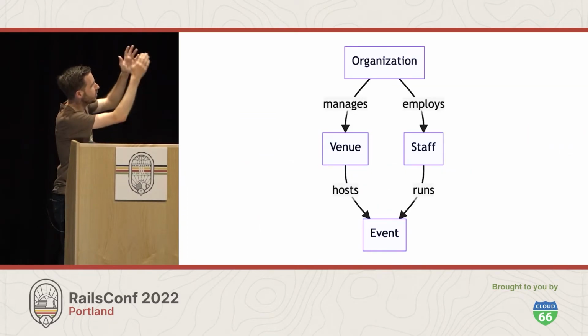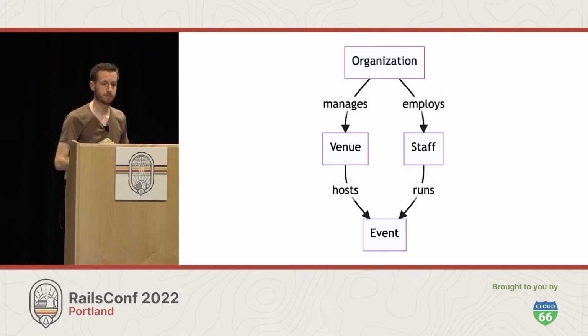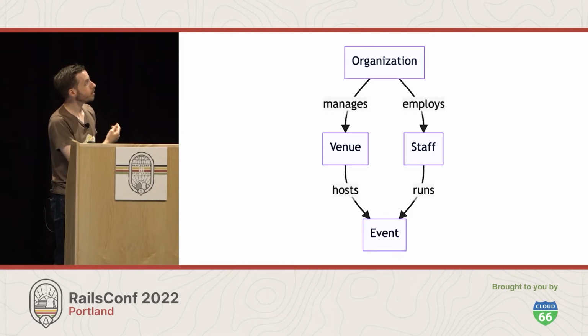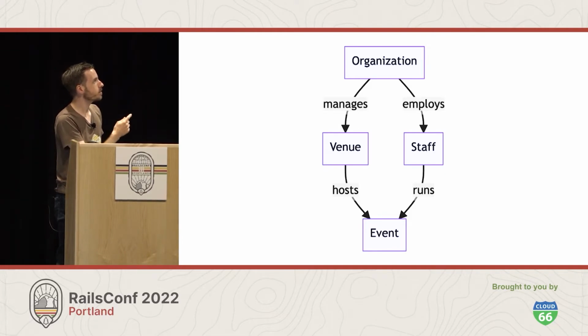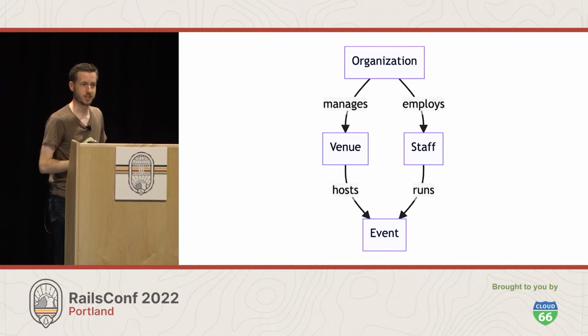And what we have is this sort of diamond shape: an organization that manages a venue and some staff, and events that take place at a venue and are run by staff. Now there's an implicit assumption here that an event belongs to an organization both through venue and through staff. It has to go to the same organization. Now that's the kind of thing that, if you mess up, might have some unexpected consequences.